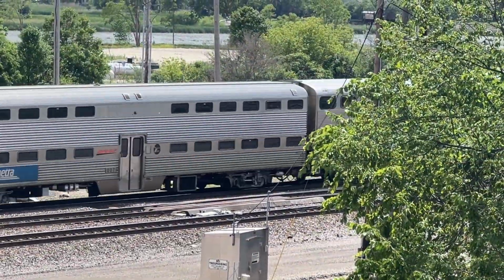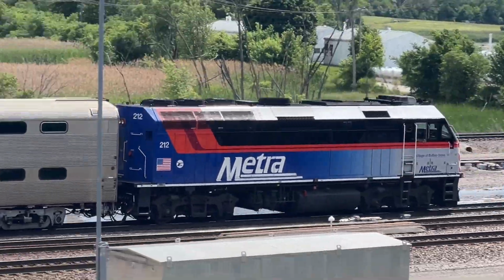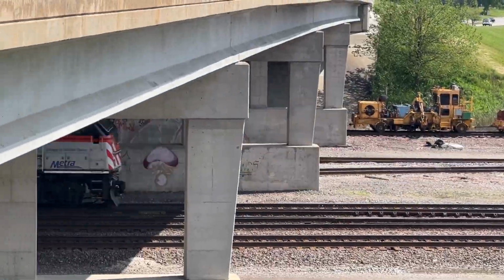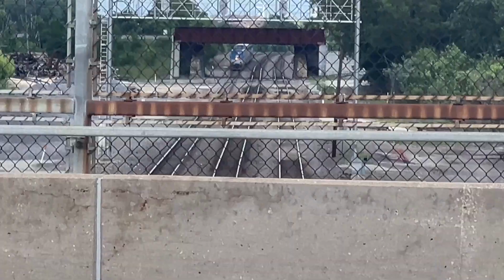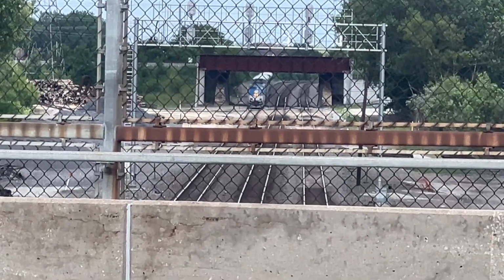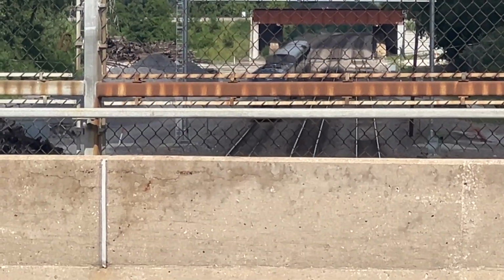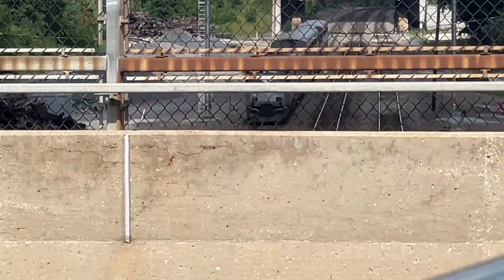Then later we were jump scared by 212. And then we caught the Amtrak once again, heading back the other direction. You need to savor these Genesis units and older coaches while you can, especially on this route, as they're soon to be replaced by the SC-44.